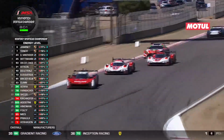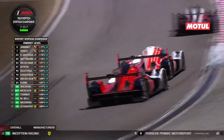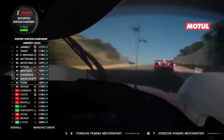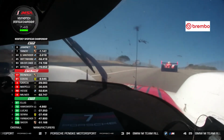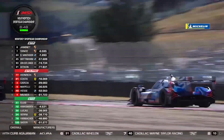Battle for the lead coming through. Traffic goes by the caught-off car again. And now in behind the number 31 Whelen Cadillac, that's Jack Aiken trying to stay on the lead lap. And Tandy's right there. This is as close as they have been for some time. The top three are on the same piece of track.